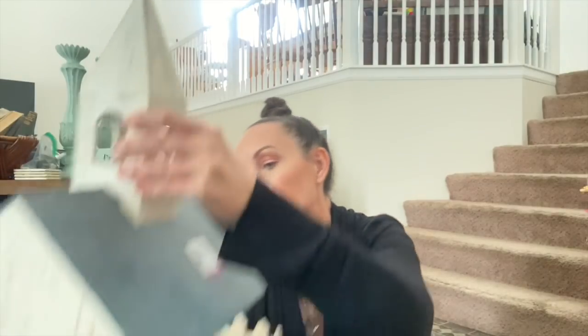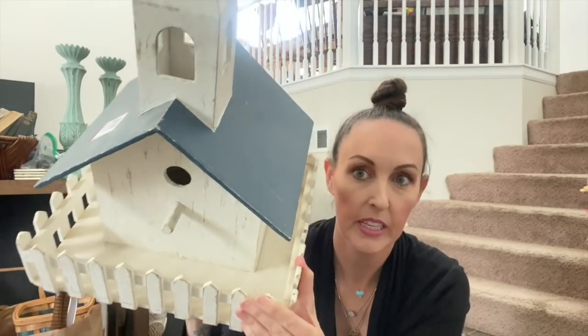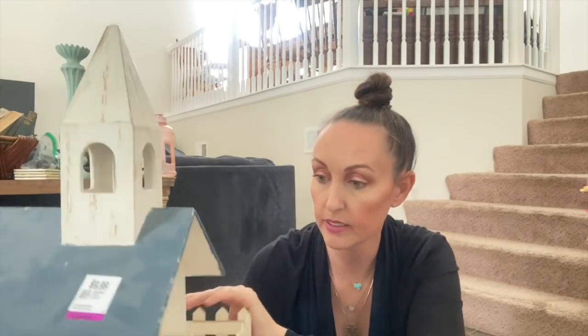So he found this, which I'm not mad about. It was $10 and I think it was worth it. It's so dusty. Is there anything in there? It is this big old bird church house. It's beautifully distressed already. You see that? And the base of it is so big. I would assume you could lay down some seed in there, but it's not closed off on the sides. Anyway, it's a birdhouse.